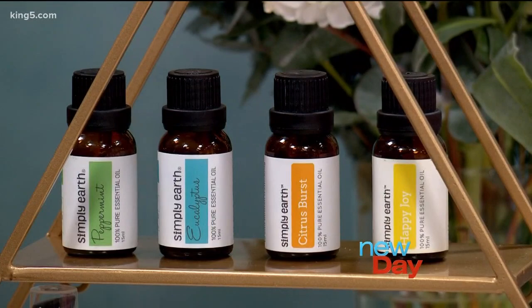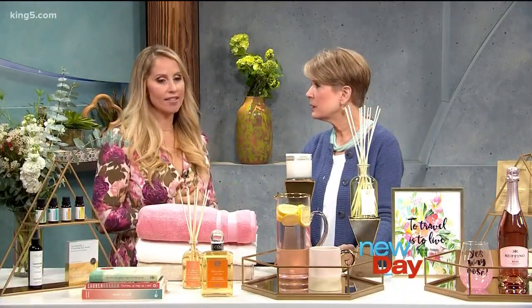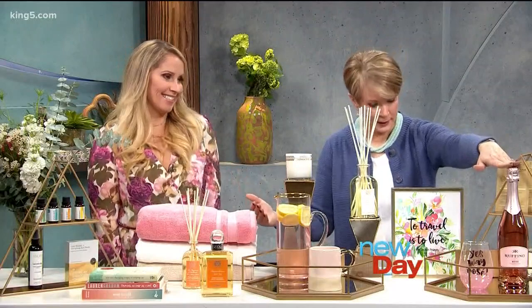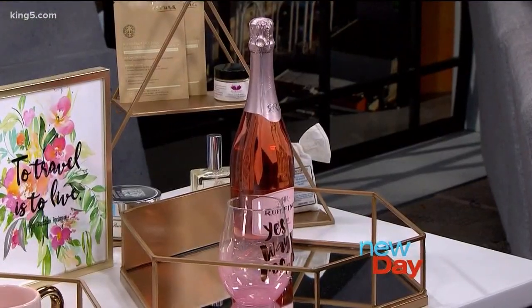Makes me want to go home right now. Orange is really great for giving you that energy, and there's a variety of them. Terrific. Absolutely. Okay, so you have some beverages, and I noticed you even have some bubbly. You couldn't make me any happier than the rosé with the bubbly. What's this part all about?